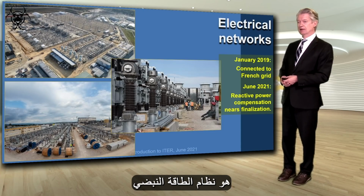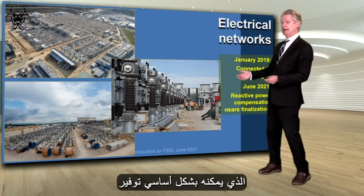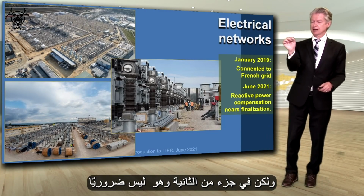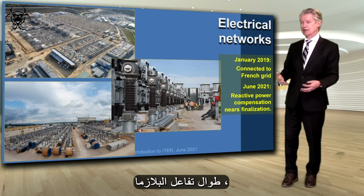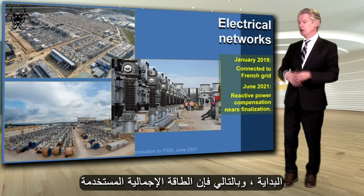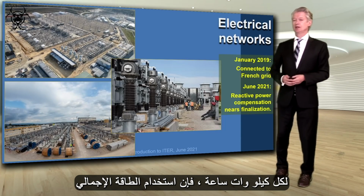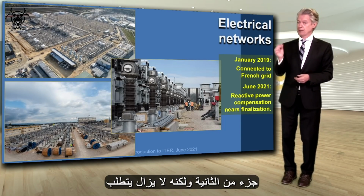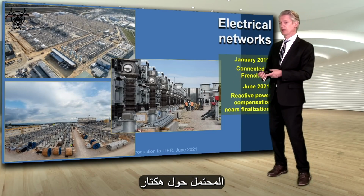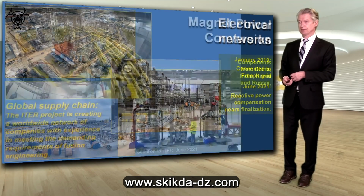And the reactive power compensation system is the pulsed power system, essentially, that is able to deliver a much higher amount of electricity, but in a microsecond. And it's not needed throughout the plasma reaction. It's needed only for a burst at the beginning. And so the overall energy used, if you think not in terms of kilowatts, but kilowatt hours, is not that great because it's a microsecond, but it still requires the installation of almost a hectare, probably around a hectare, of this specialized equipment for the pulsed power system.